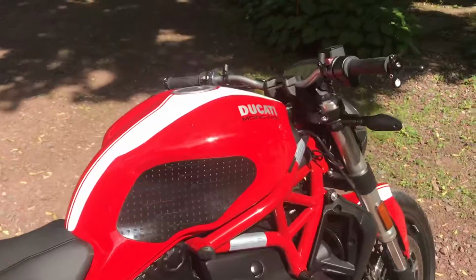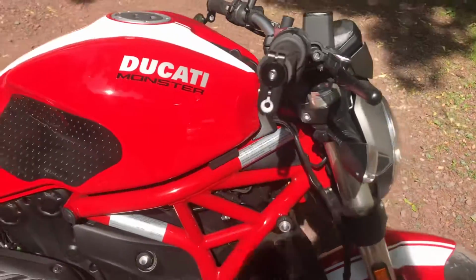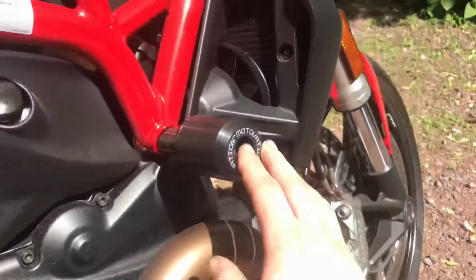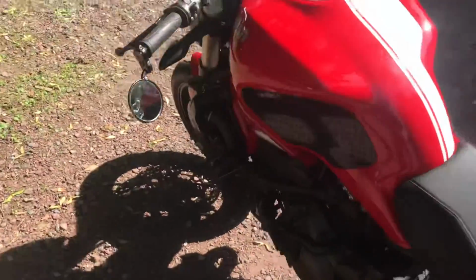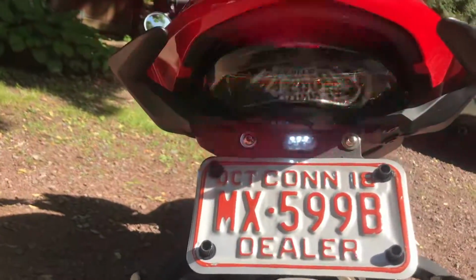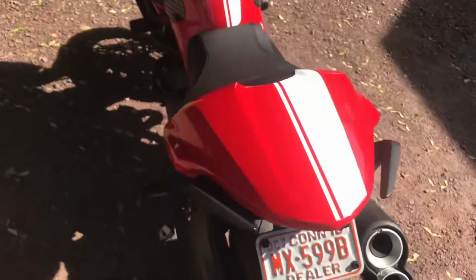The bike's pretty much stock. It's got just around 2,500 miles on it. All it really has is these frame sliders, Motovation frame sliders, and just give it a little protection if it feels like falling over. This fender eliminator for the back looks much better than the stock, I'm sure. And it's got an integrated taillight with sequential turn signals built into it, so that's nice and clean.